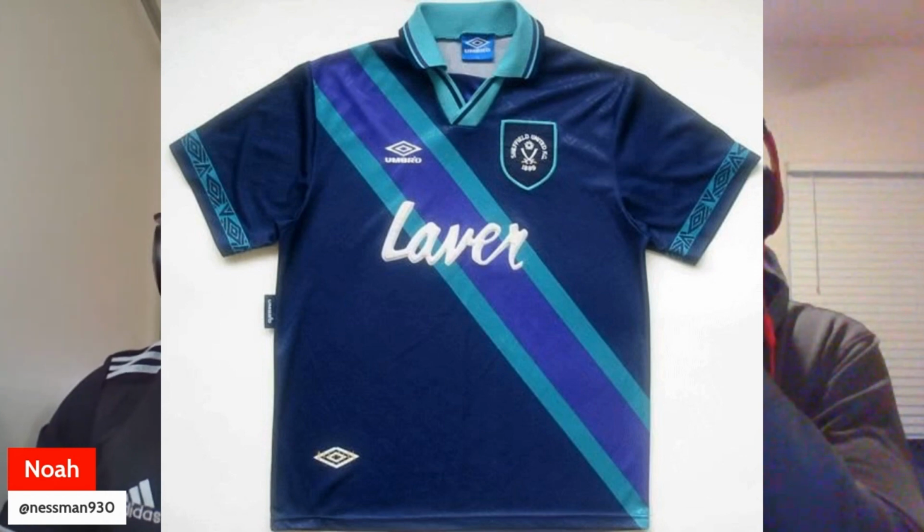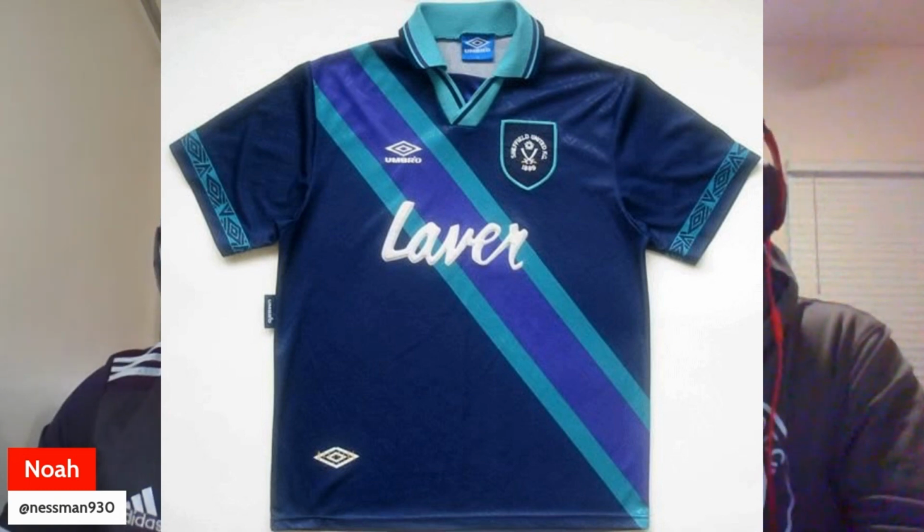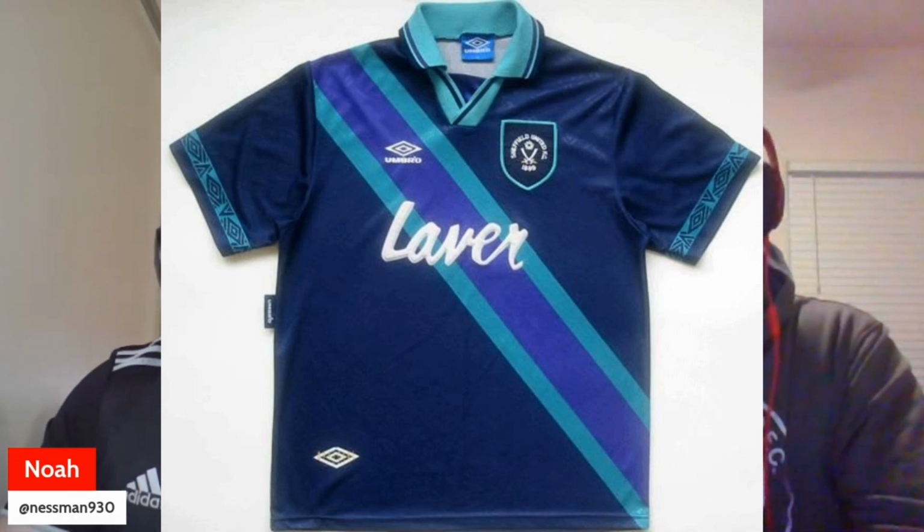Yes, they are blue, but third kits are supposed to not clash with the club you're playing against, and if you're playing against a red and white club, you need something that's different. They really went for it this season. This is not just one of my favorite third kits. This might be one of my favorite kits ever that United have produced. I love it that much.